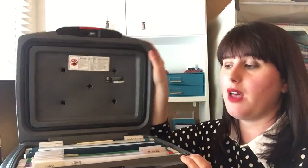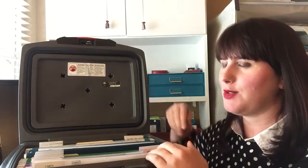When I went paperless, I invested in this lockbox, which I got from Staples. It's fire resistant, waterproof, and locks. It's also about 50-something pounds, so it's not something you can easily pick up and rush off with. I set up this filing system based on what I needed at the time. I've since gone even more paperless, so some of these folders are empty, which I'll breeze over, but I've also color coordinated them because that's just who I am as an organizer.